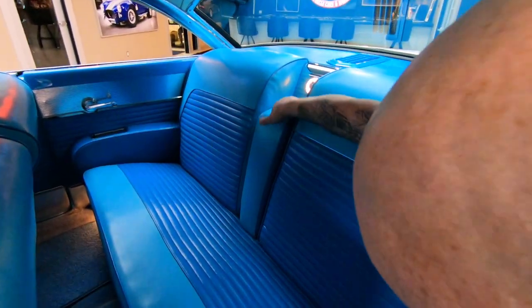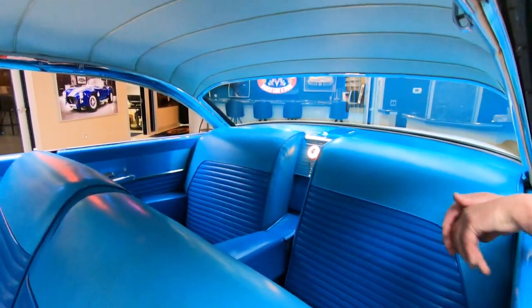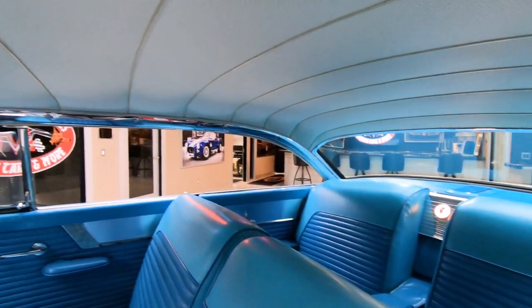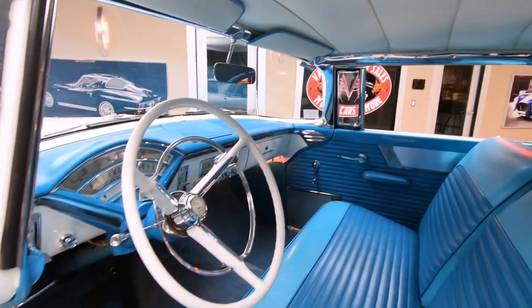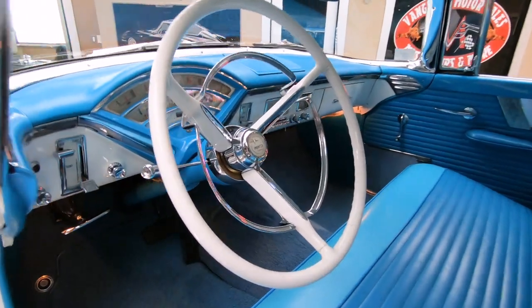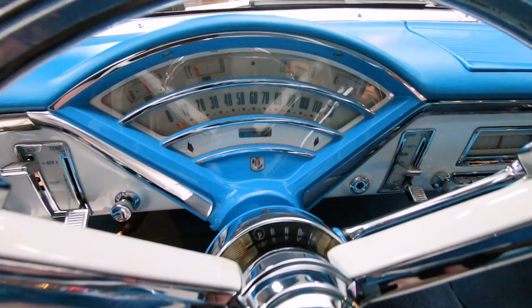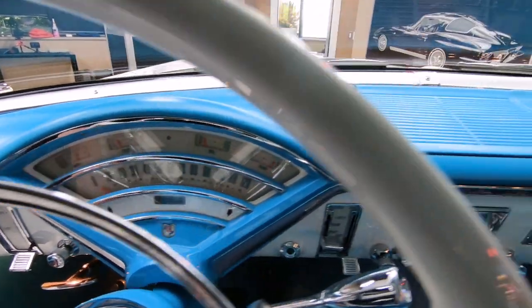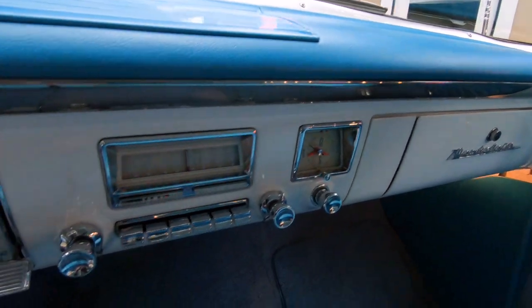Look at this. They've even got an armrest in the back seat. You want to talk about ahead of their time. Isn't that sweet? The headliner's looking great. All the stainless and chrome in here's looking good. The Town and Country radio's working. And check out all the paint work, man. They did such a beautiful job inside here, just looking beautiful.